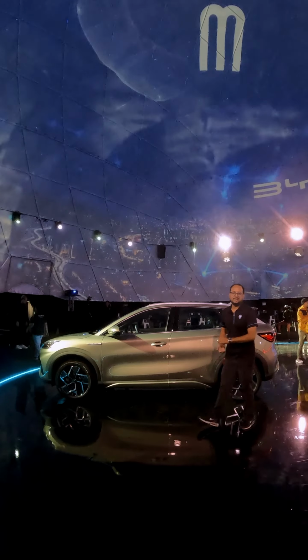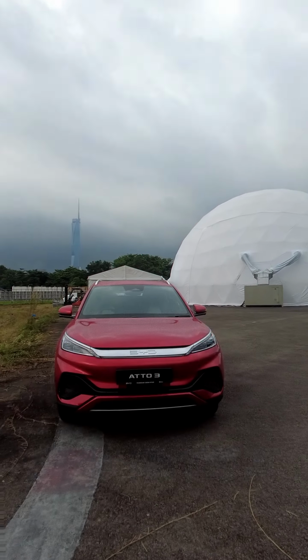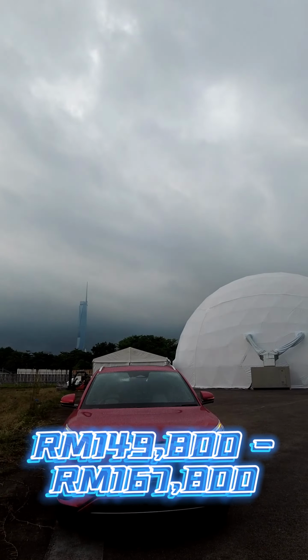And there you have it, ladies and gentlemen, some of the key highlights of the new BYD ATTO 3 that's now available for booking starting from 149,800 ringgit.